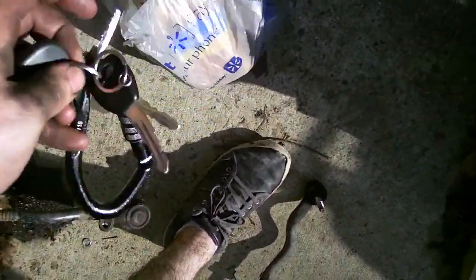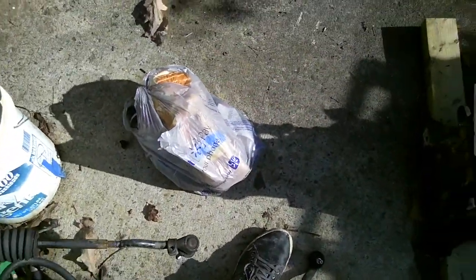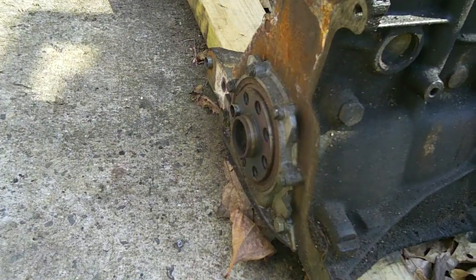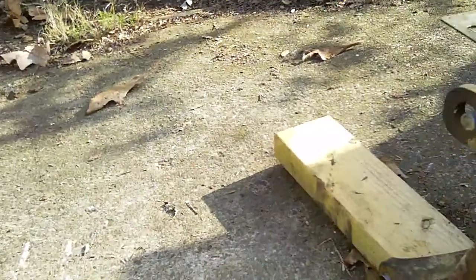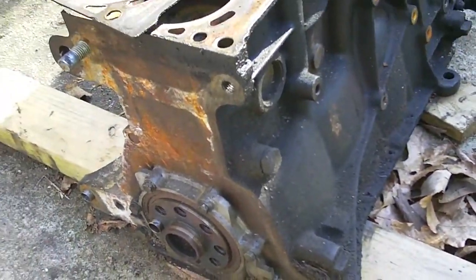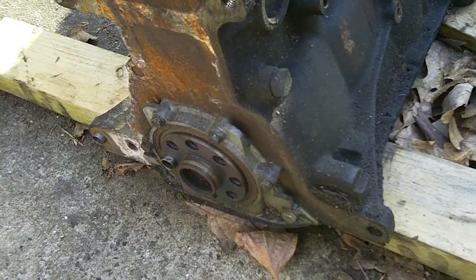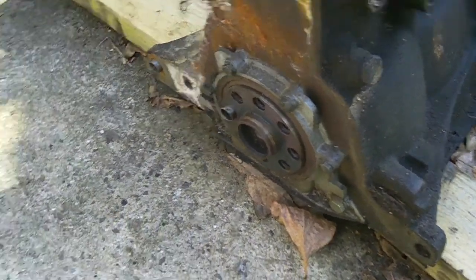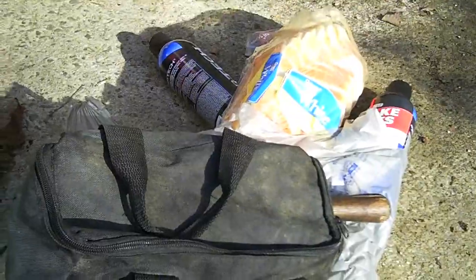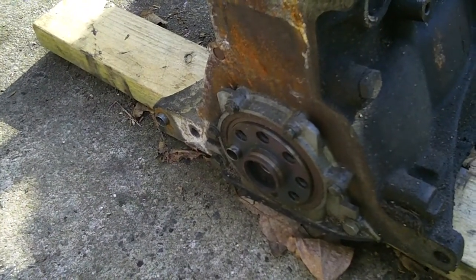Hopefully this trick works. Alright, so this is what I was trying to replace, this little bearing right here. This is the old block. I'm going to practice on the old block, see if it comes out the way I want it to, and if it does, then I won't bother getting a puller. But basically, I'm going to use bread to get that out. So we'll see how that goes.